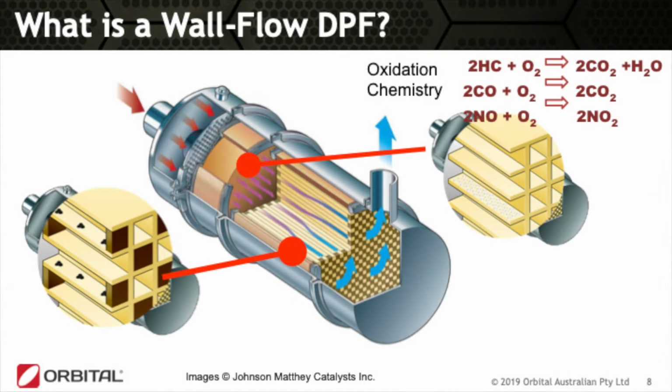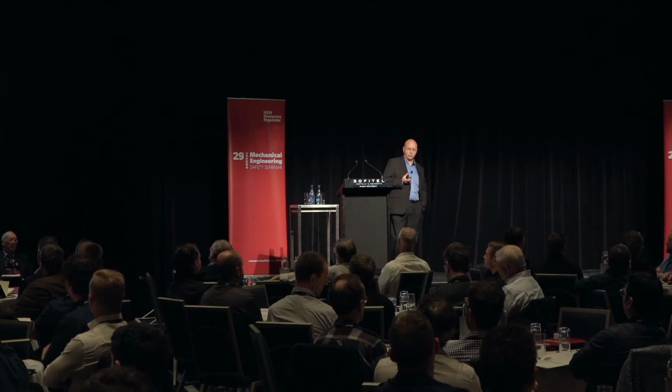A wall flow filter looks a bit like this, and this is a unit that's fairly commonplace now on heavy duty on-road trucks, also in light duty passenger cars. The technology that we've chosen has two parts to it. The first part is an oxidation catalyst, similar to what many of you are already using on your mobile diesel equipment, to reduce pollutant levels for hydrocarbons, CO. We use that for another purpose, and that is to generate some feed gas emissions that feed into the diesel particulate filter, which is the second part of the system.